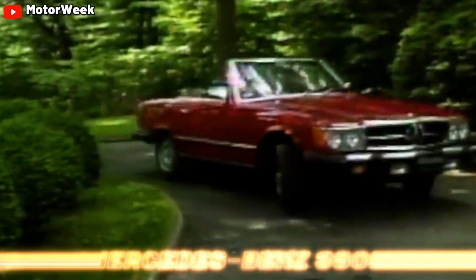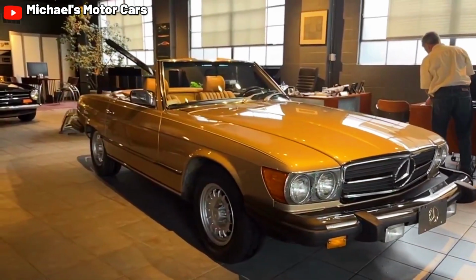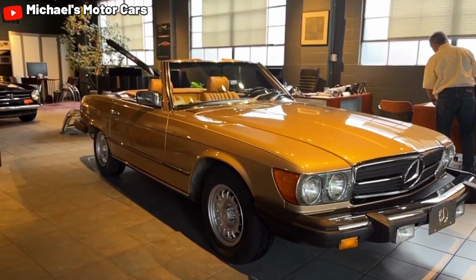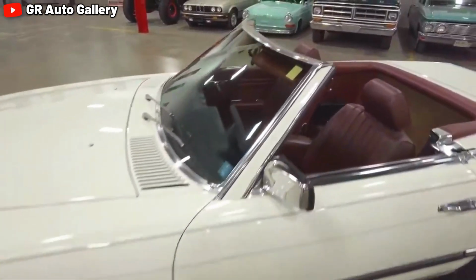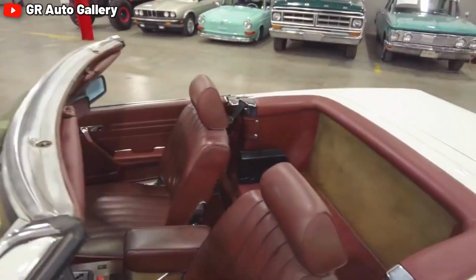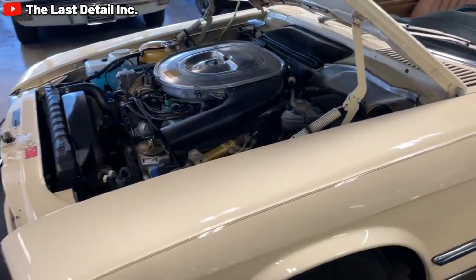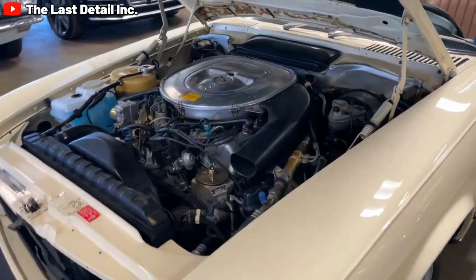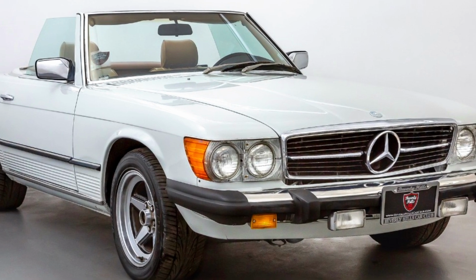Feel the wind in your hair as you cruise down the open road in the elegant 1983 Mercedes-Benz 380 SL, a two-door convertible sports roadster. Remarkably, this beauty is available for as low as $11,000. A naturally aspirated V8 engine producing 155 horsepower and 196 pound-feet of torque is located under the hood.